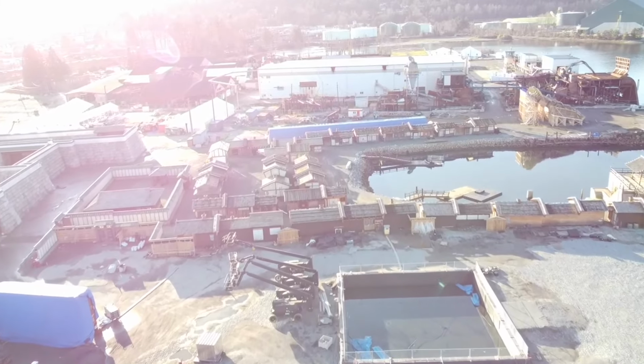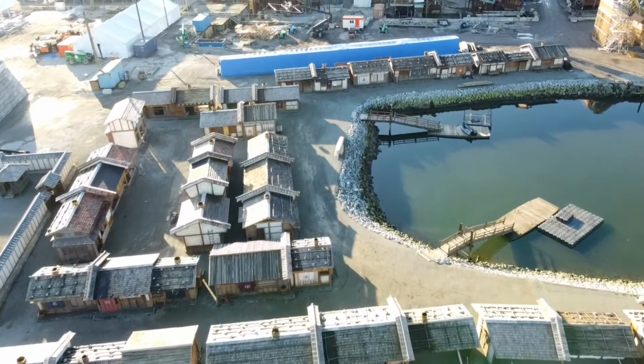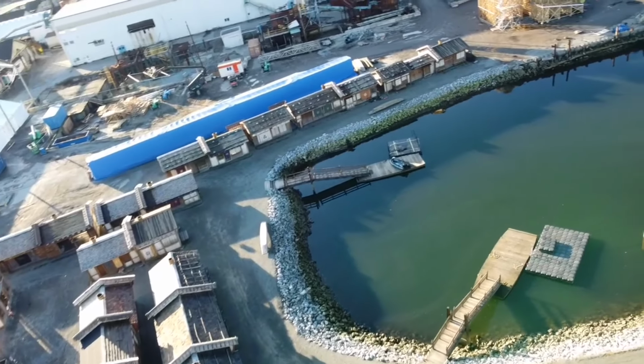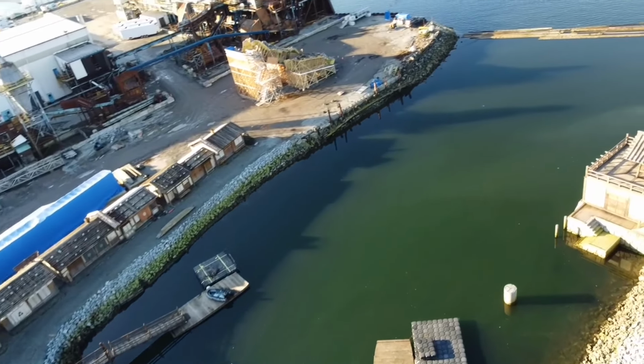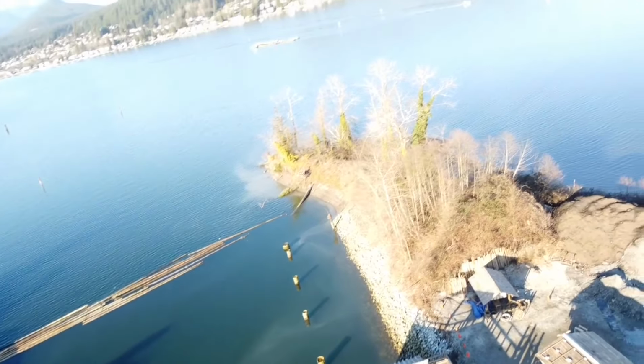The last main part of the set that I was able to see firsthand was the harbor set. And as you can see, it was pretty extensive, with a decent amount of buildings constructed out, as well as some harbor platforms.